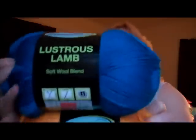So for his pillow cover, I found and I pointed out to him this Lustrous Lamb, which is by Sensations. This is absolutely gorgeously soft yarn. I mean, beautifully soft yarn. And he chose two colors, one is turquoise or dark turquoise, and gold. And these are the colors. Absolutely beautiful, beautiful soft yarn. And I mean really soft yarn.